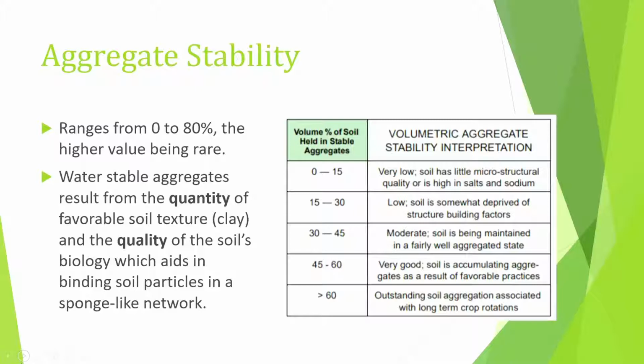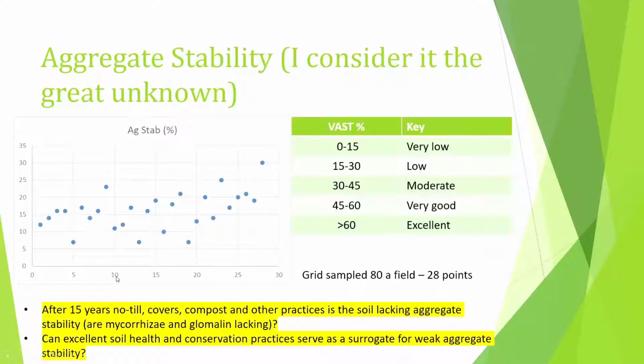that profile is in general. But in this one field of Buds, I decided to grid soil sample it. So I had 28 points in an 80-acre field, and you can see this scatter of points across there from 28 points. And if you notice, the midpoint of this is probably around 18% water stable aggregates, right? Something very, very low. Woods End Lab did this, and then I redid it myself, ran this test myself, and sure enough, these samples were low.